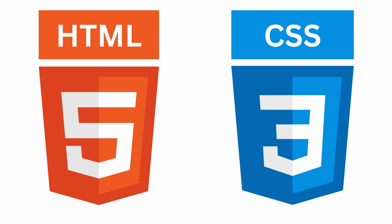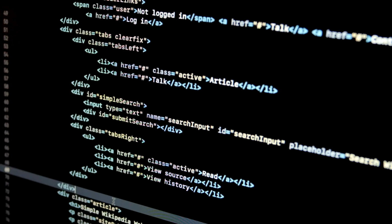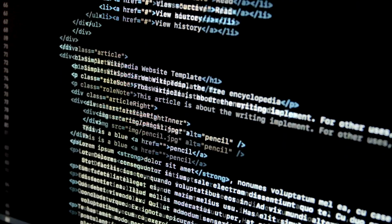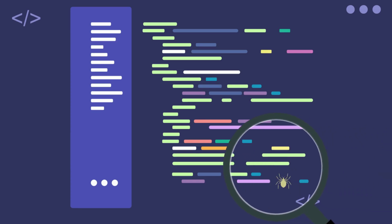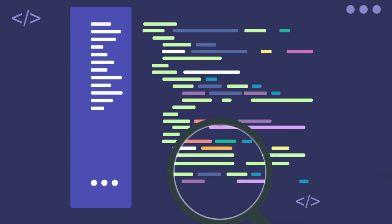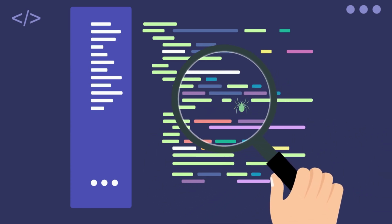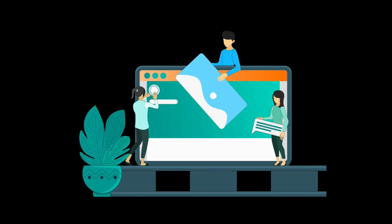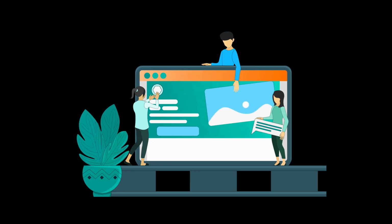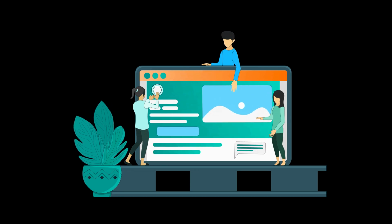2. HTML and CSS. Next up, we have a dynamic duo, HTML and CSS. Although technically not programming languages, these two are the building blocks of every website you visit. HTML structures the content, while CSS adds the style and aesthetics. They're like the architects and interior designers working together to create visually stunning and user-friendly websites.